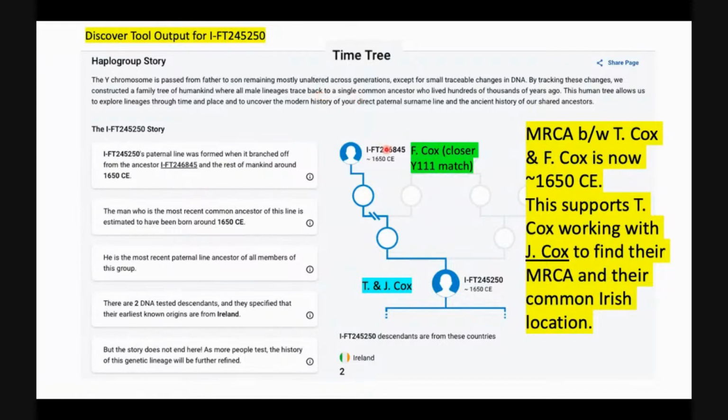And the time tree shows the brother's haplogroup down here, as well as his match's haplogroup. And this haplogroup broke off of the earlier one, meaning there were enough mutations in it to be considered a unique haplogroup back in 1650 CE. So this is the parent haplogroup, and that's what F. Cox has. And remember, he was the closer Y111 match.